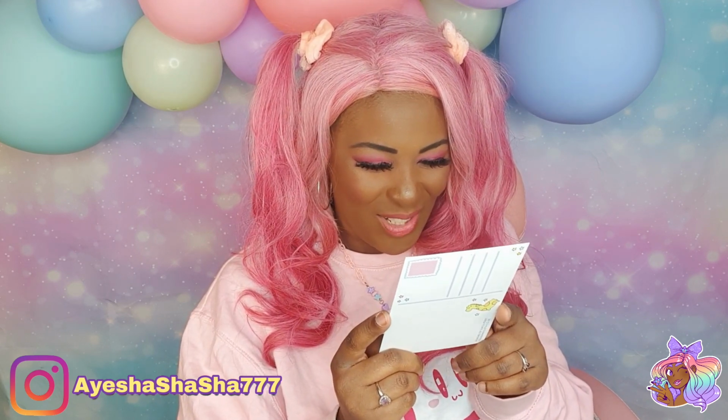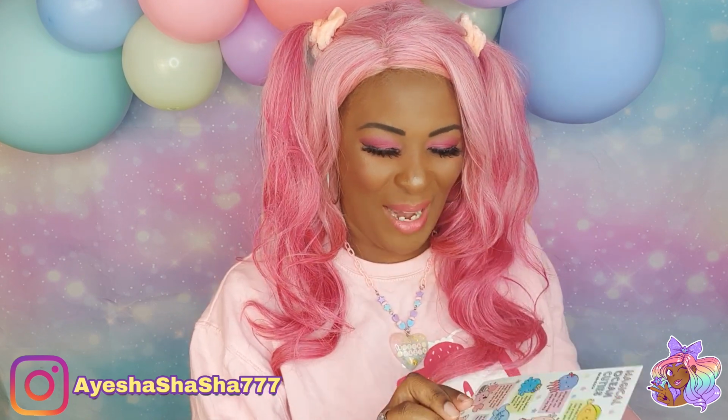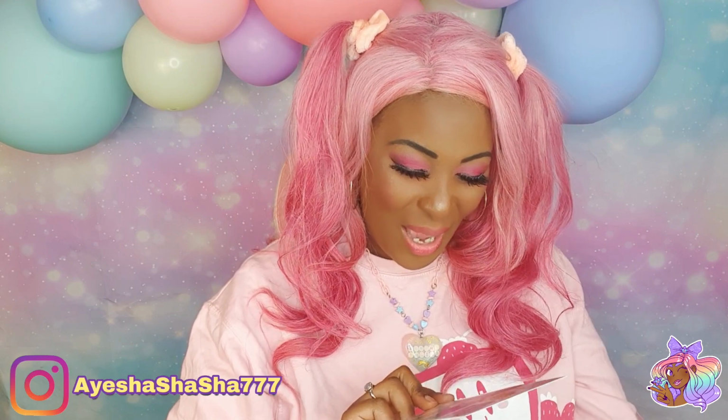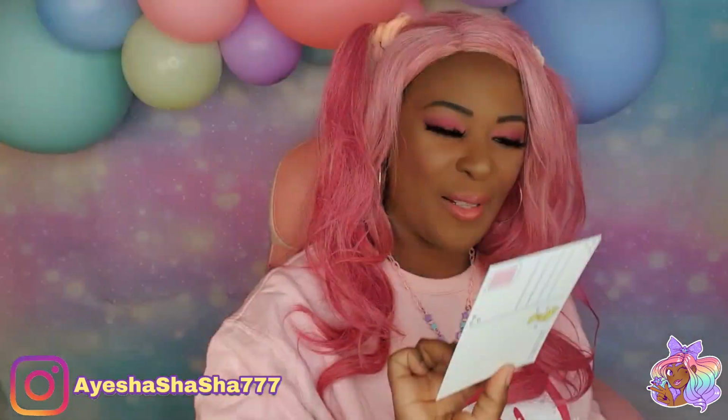Mystical Crab makes magic spells and such with her best friend, Bruce the Shrimp. This is so cute. Look at Bruce. Oh my god, these are so cute. Lady Ophelia enjoys flower arranging and Iron Maiden. That's the octopus, Lady Ophelia.